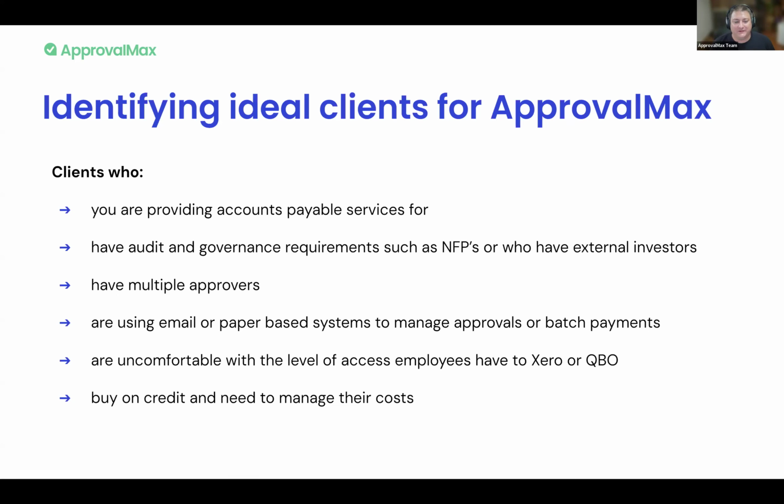And another one is if you have clients who have a big accounts payable line item and they're buying a lot of things on credit, ApprovalMax can really help you with bringing in budgets and also with approving things before purchase orders go out. It gives you a way of controlling costs in a business. So that's a really big benefit.